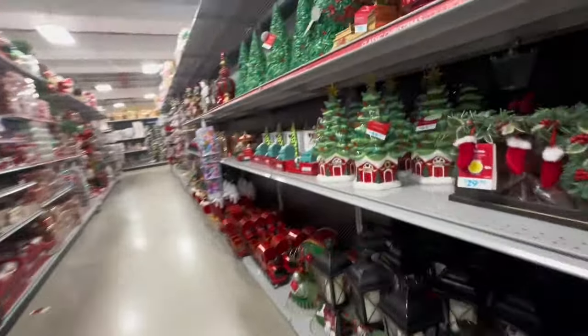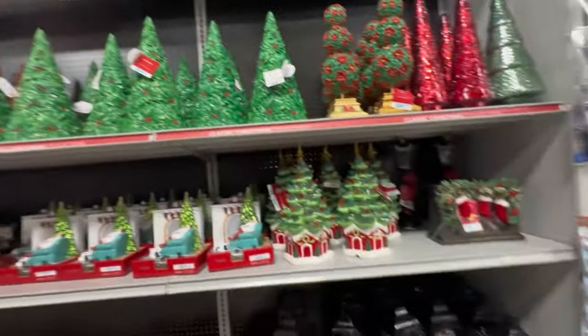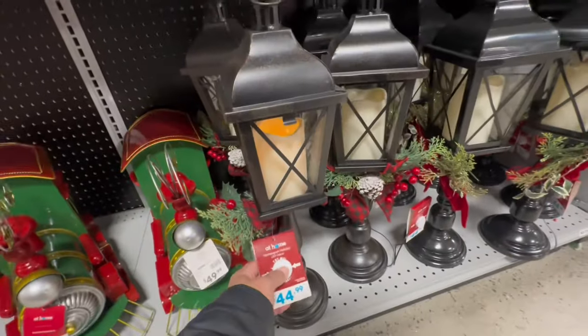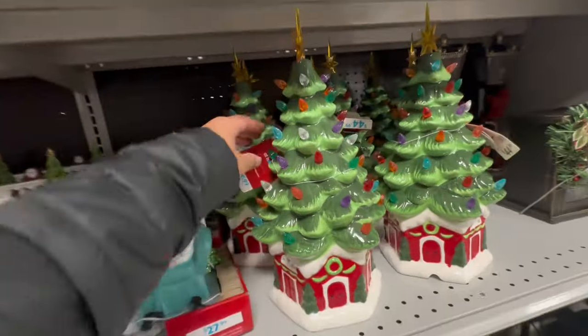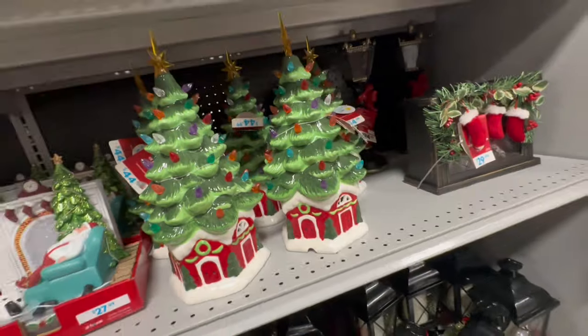Now we're in the section. Oh, look at this, guys. These are pretty. I love this. $44.99. This is pretty. They got the little choo-choo trains. Oh my goodness, I love this. Does it have the button to light up? I guess not. But these are the trees.